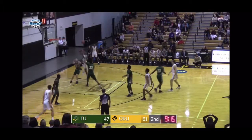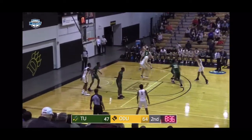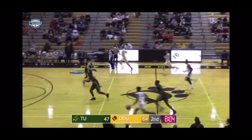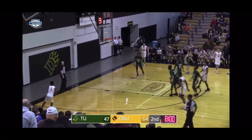Now we'll lob to Varents, who caught it, put it up. It's good. Out of the floor. Crosses over. Now we'll lob it inside to Varents. Back the other way now. It's Michael Scott out at the foul line. Down to the corner. Trip Hopkins.